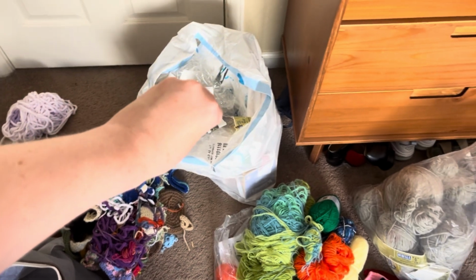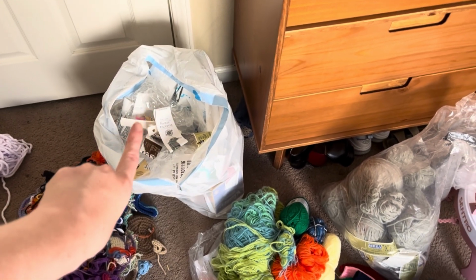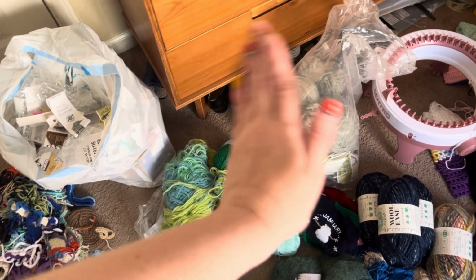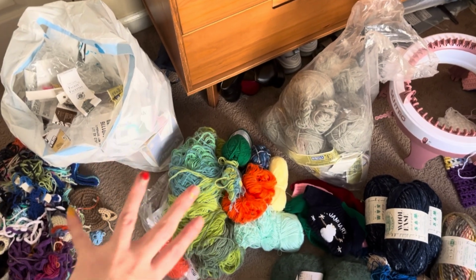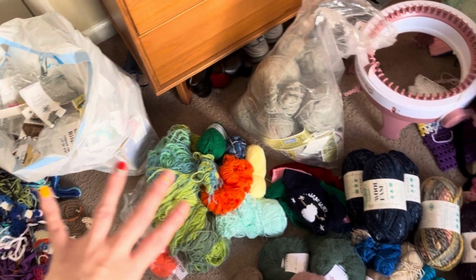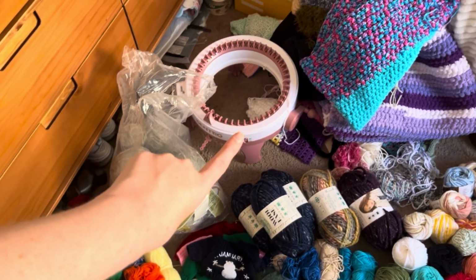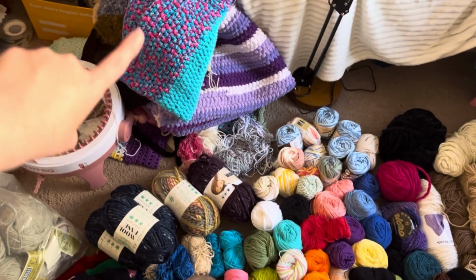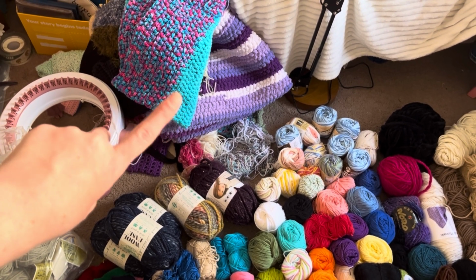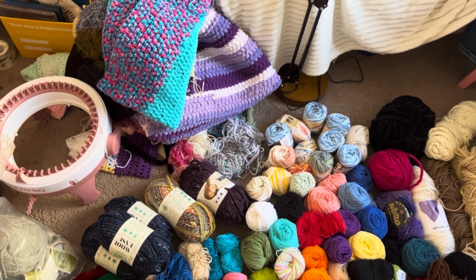I have the trash from the hobby bags and then also little papers from around the skeins. This is my pile so far of stuff that I'm going to give away, minus that guy. But all of this will be donated or given to friends, family, that kind of stuff. And then I have a whole bag of acrylic gray yarn, my knitting machine. I have this giant pile right here of unfinished projects that I need to decide if I want to frog them or continue making them.